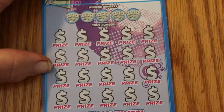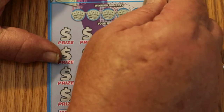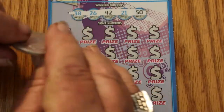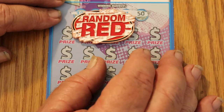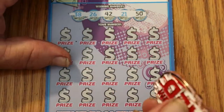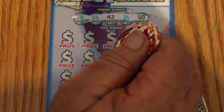Last ticket of this part of the session, 000 black box. And we'll see how this one goes. We got 38, 26, 42, 21, and 50. All right, we're going to do something different here. I'm going to switch the dollar off. We're going to use Random Red's excellent heavy copper coin. There's a number 32 on it, and on the back, it says double tap that lucky swig. Since it's a black box ticket, we're going to do that. So the ritual goes like this. And then, boom, a lucky swig.